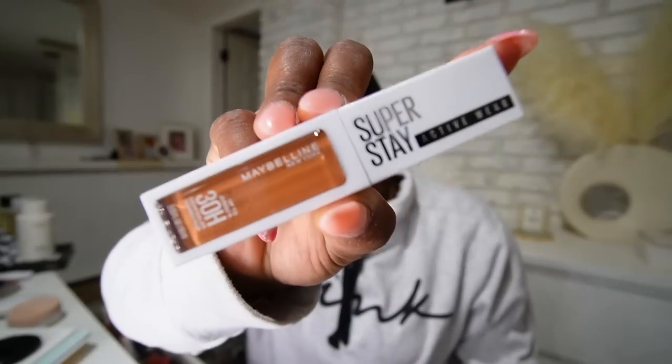Today is Sunday. I'm getting ready for work. I'm not really going to do much in terms of makeup. Just a little concealer under my eye because I feel a little tired. I'm gonna use this one from Maybelline. This is the Stay Active. I still have not done my nails. I know, it's just horrible.